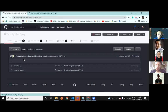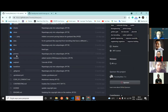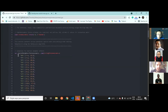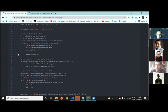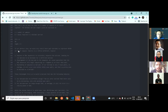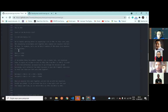We have also a primer package, and this primer package has other features, like you could calculate thermodynamics for some sequence. So we could calculate the melting temperature of a sequence, and we also have this function where you could create barcodes for some DNA, basically.